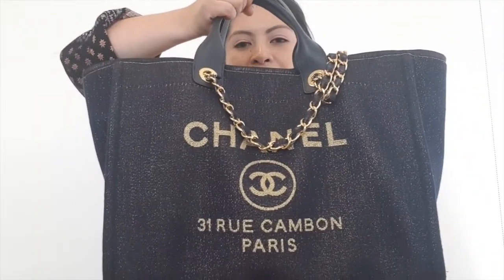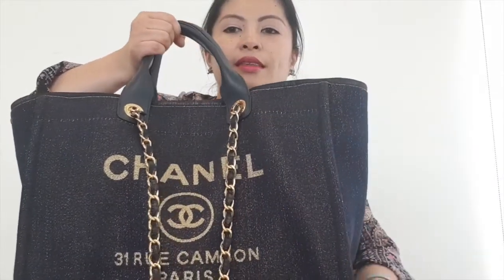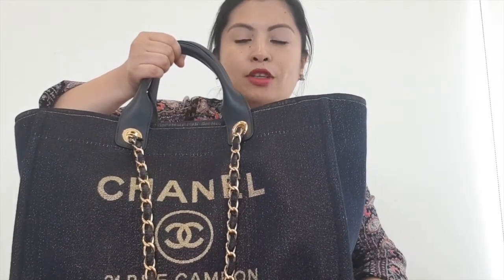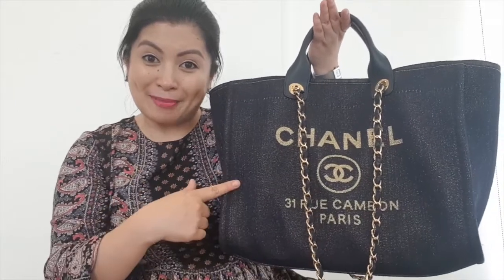Now for this week, I'll be sharing with you what's in my bag, specifically my work bag. I will be featuring my recent purchase, which is my Chanel Large Deauville Tote in mixed fiber, Lurex canvas, and gold hardware. Now, this one is fast going to my top 5 best luxury bags in my collection, and you will know the reason why, because it can contain my essentials and my non-essential things for work specifically. So let's start unraveling what's in my bag.